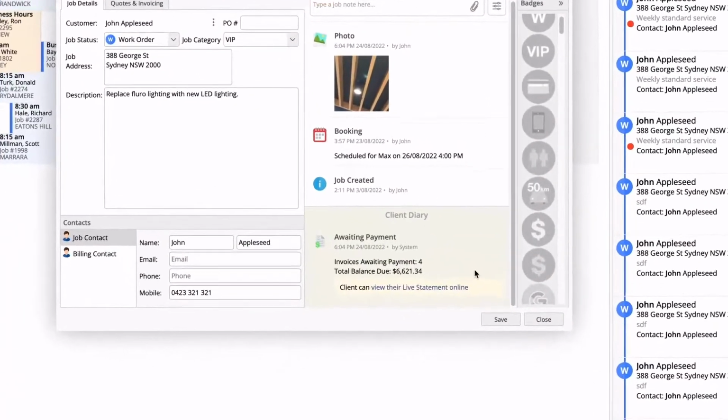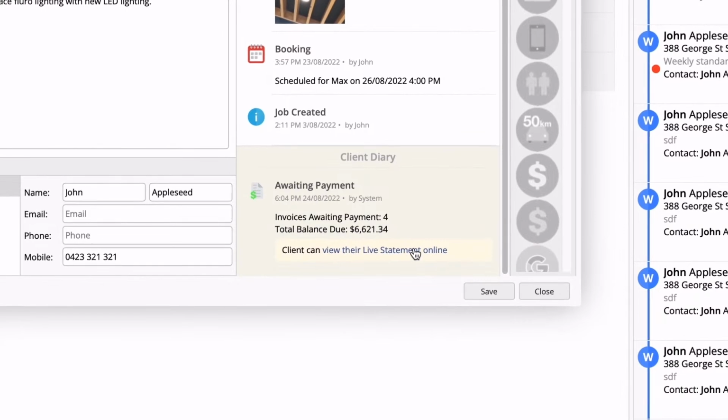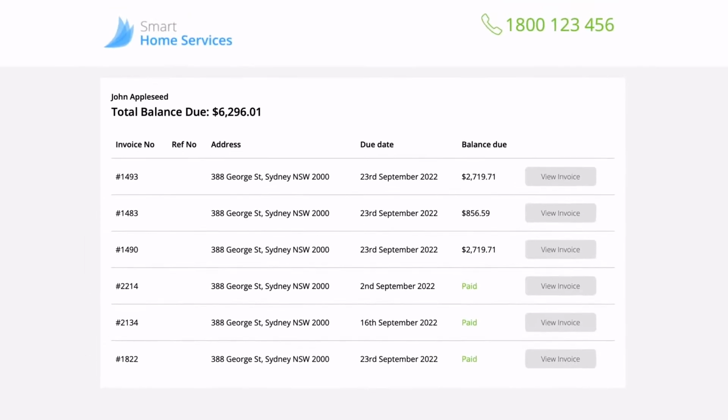The final improvement is that when a customer's been sent a live statement, you can see that here, and you can view it if you need to.